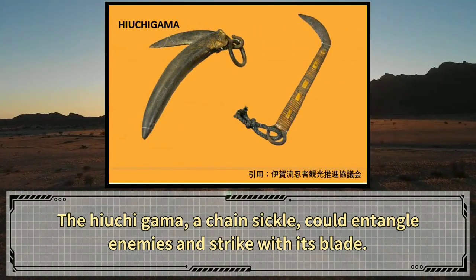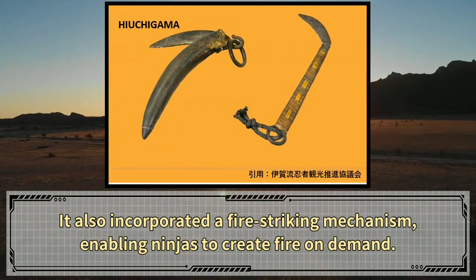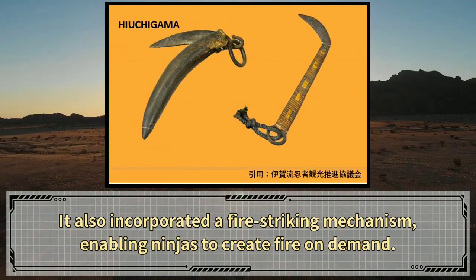The hiuchigama, a chain sickle, could entangle enemies and strike with its blade. It also incorporated a fire-striking mechanism, enabling ninjas to create fire on demand.